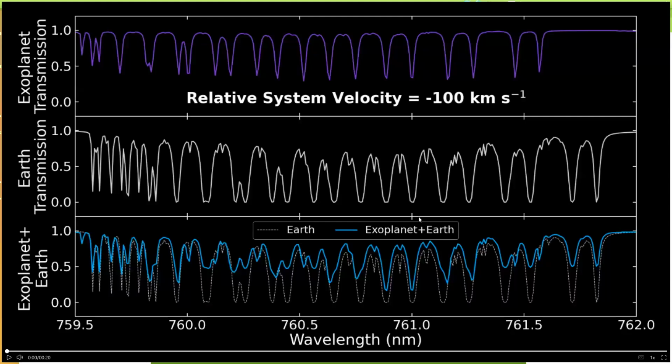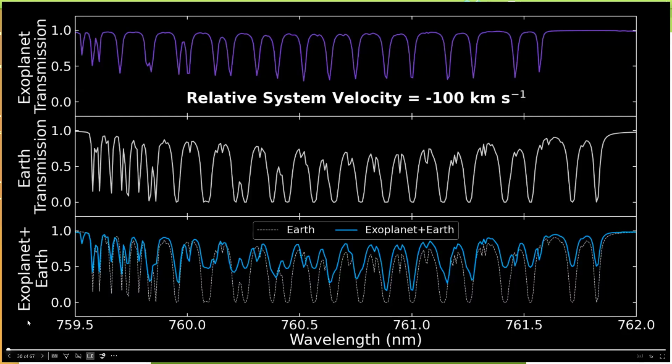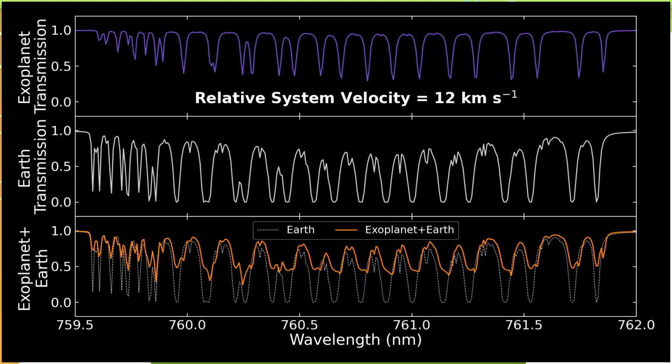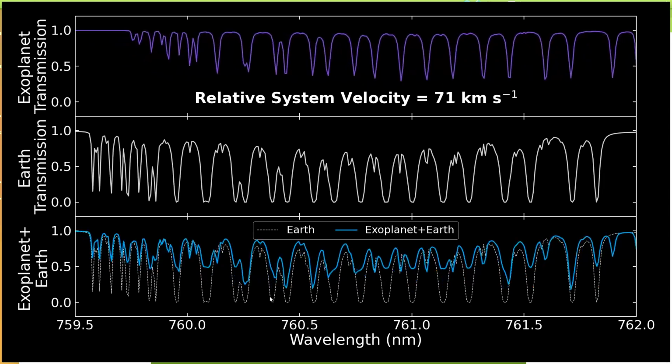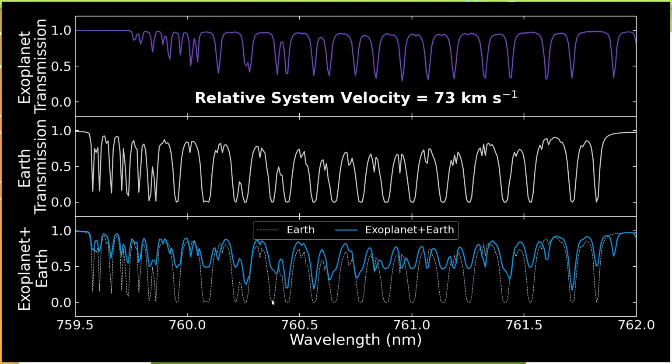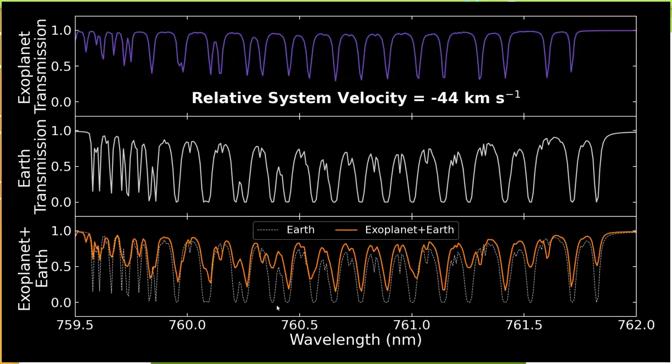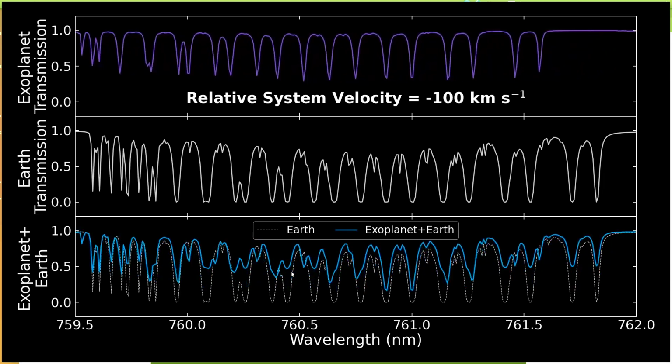And so for that, we have to basically avoid different relative system velocity space. So in this video, there's an exoplanet transmission spectrum on the top, Earth signal in the middle, and then just the combined signal on the bottom. And as I move through this animation, when it turns orange on the bottom, those are relative system velocities where we can't disentangle our signal from the exoplanet signal. And so in our observing simulations, we just have to make sure that we avoid when planets are transiting at that specific relative velocity.